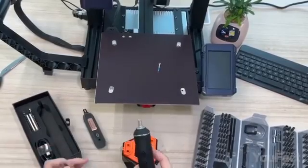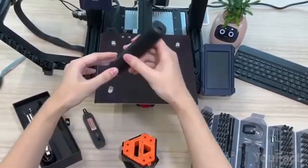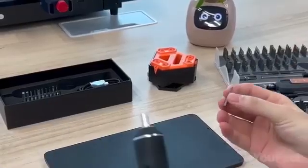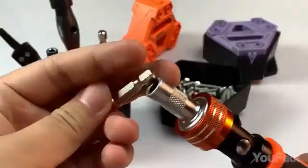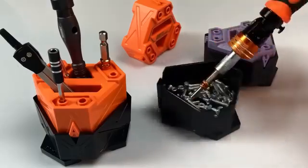Activate the T-handle mode. The electric screwdriver races at a lightning-fast 100 RPM with LED lights to conquer dark corners. Magnetic bits ensure a secure hold, eliminating any risk of scattering, and if the magnetic grip weakens, the magnetizer quickly revitalizes your bits in a second.